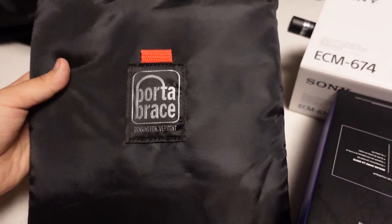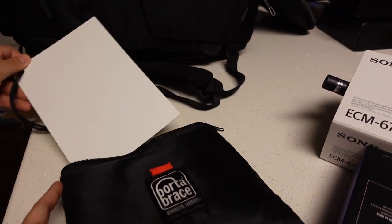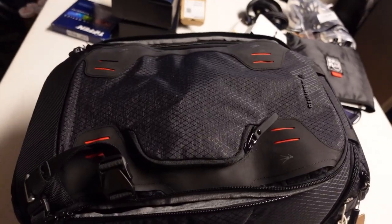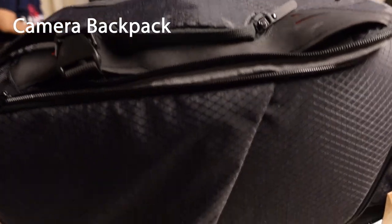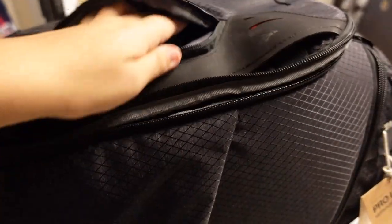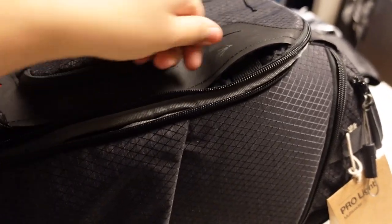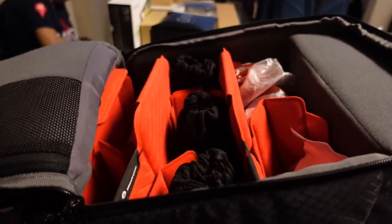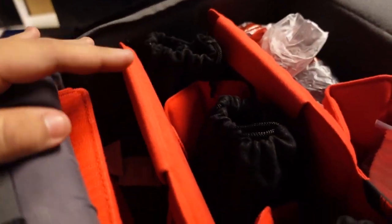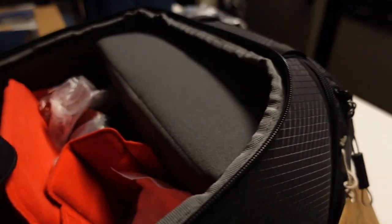Next we have this white paper, but it's not a paper, and you're going to use this for your camera. We have this backpack with a lot of bags. Let me tell you, it has so many bags for everything. You can take your camera there. I put my lenses inside already, and it's very easy for me to just take them out and prepare the camera and take some videos for class.